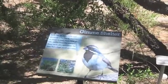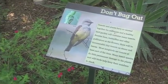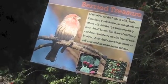Give me shelter. Give me shelter. Don't bug out. This garden is full of puns. It's awesome. Haha. That's clever.